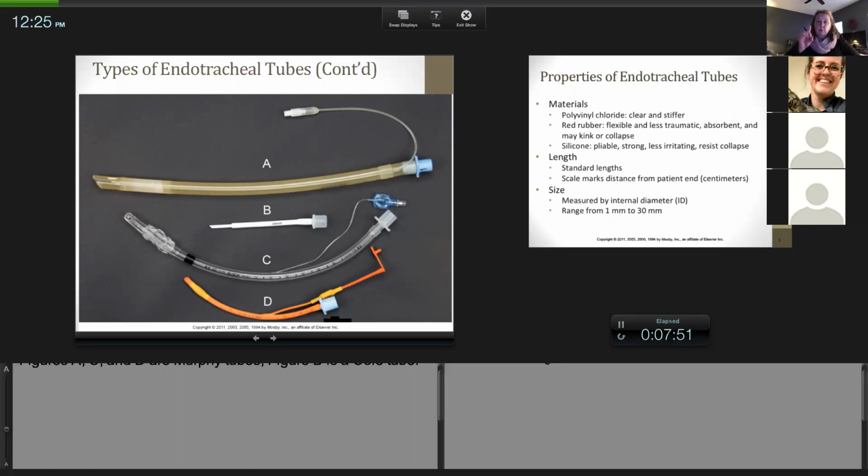And remember too, your cuff should never be too tight where you can't pull the tube in an emergency. It's not to hold the tube in the trachea. It's just enough to not allow leakage of anesthetic gas or to prevent aspiration. That's the goal of the cuff.